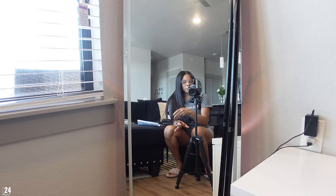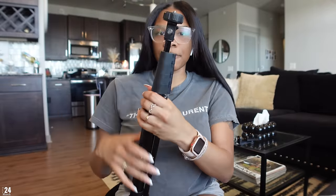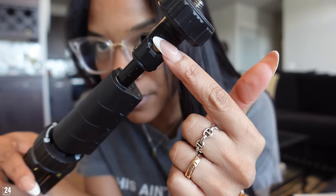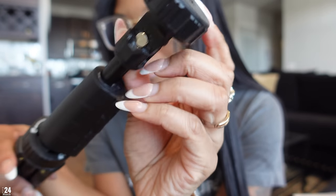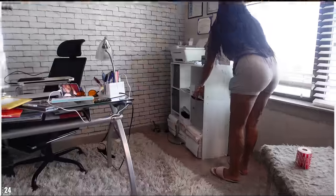How does it look? It's more stable. So this is the old one. I'm still gonna use this one for probably like phone content. But this is the piece right here that chipped off. This whole little silver piece is supposed to be covered by a black piece, and it chipped off, so I can't really tighten it right there because it needs that piece on the outside.